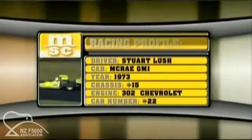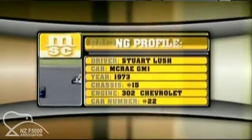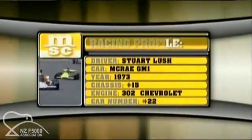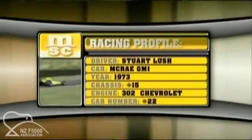Tim Rush just going through, that beautiful gold bag. Here's a car profile, Stuart Lush. Stuart Lush's McRae GM1 was built in 1973 and is chassis number 15. It was entered by Graham McRae in Iberia Racing Team colours for the Rothmans European Championship and competed at Mallory Park, Mondello Park, Snetterton, Zandvoort and Alton Park.